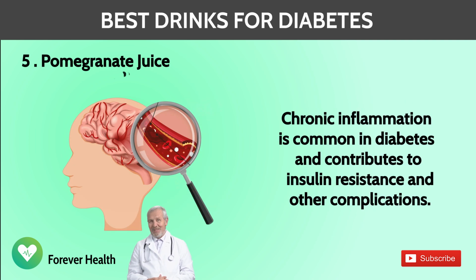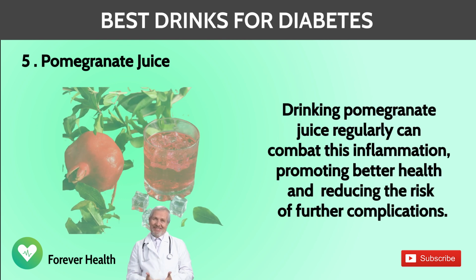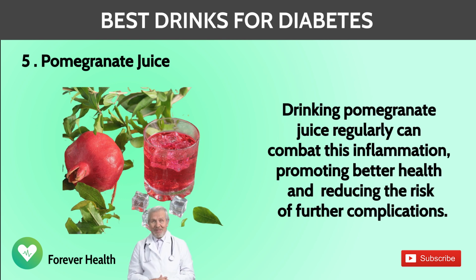One of the most significant benefits of pomegranate juice for diabetics is its ability to fight inflammation. Chronic inflammation is common in diabetes and contributes to insulin resistance and other complications. Drinking pomegranate juice regularly can combat this inflammation, promoting better health and reducing the risk of further complications.